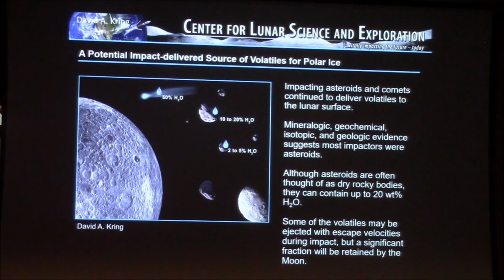And asteroids are oftentimes thought of as just rocky objects, and that is largely true. But even the rockiest have a few percent water. And carbonaceous chondrites, a very common type of asteroid from the outer portion of the asteroid belt, can have 20% water. So for the astrophysicists in the room, 20%, 50%, same order of magnitude. Wet asteroids are not that different from comets. And early in lunar history, remember that period of bombardment that I tried to illustrate in that movie? A lot of water was being delivered to the lunar surface between 3.8, 3.94, 4.2 billion years ago. So a very important source at that time.